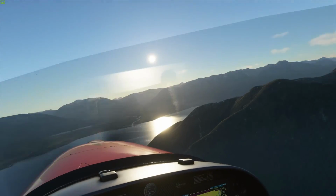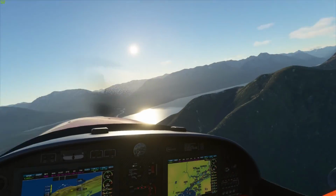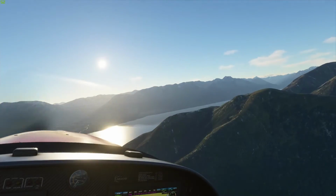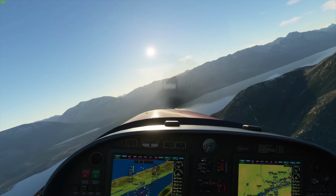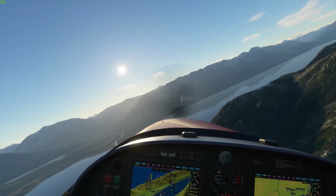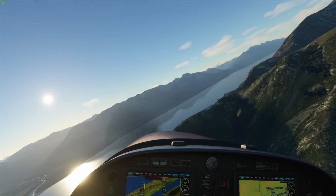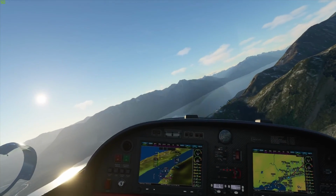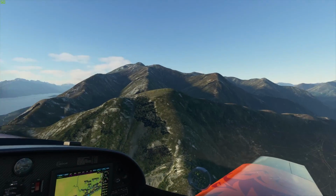Yeah, it's a real annoyance actually with my track. Every time I turn right, I lose the picture. Try and get that recalibrated, see if that's any better. That's better.